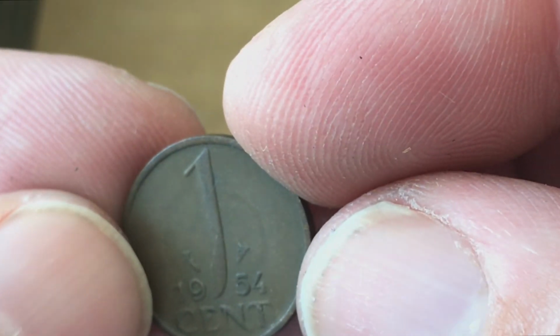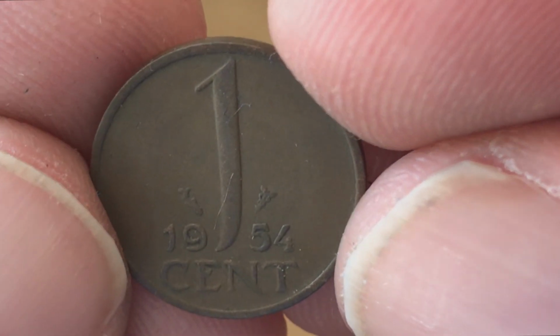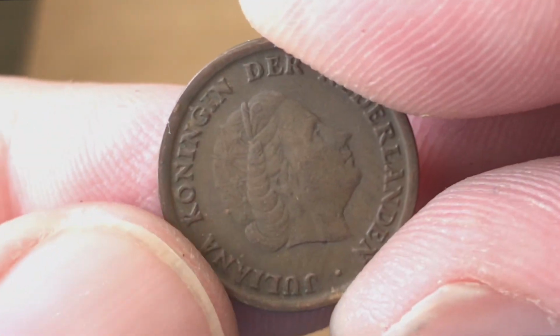And I think this is the last one for this box, for this drawer anyway. 1954 is going to be our last one. And it is from Netherlands. All right, so that's it for the box. I'll zoom out, show you the box for the one drawer.